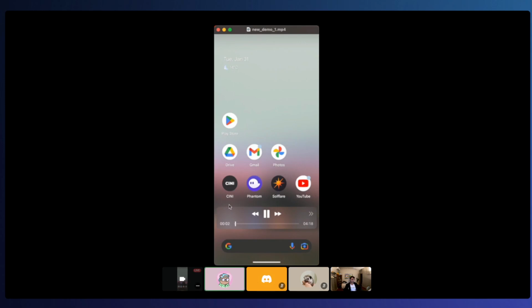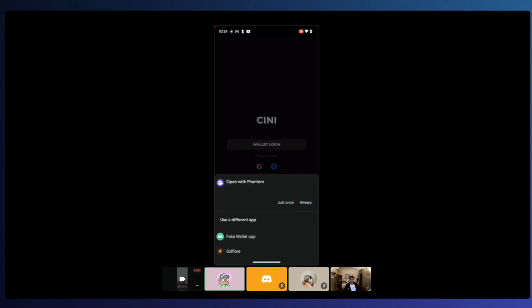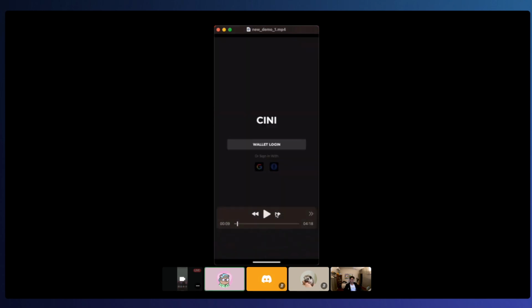So first you can see that in the corner is the Cini app. So the user clicks that, and because it's a demo, some parts are reloading a little late. Okay, right now you open here, so we can see it here. I will just go a little bit back. Okay, a little bit forward.